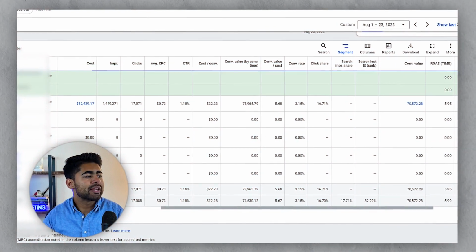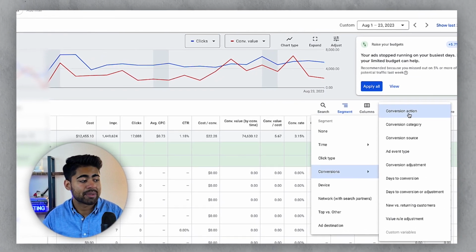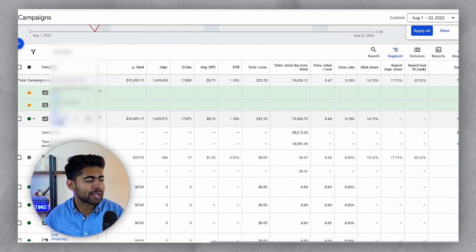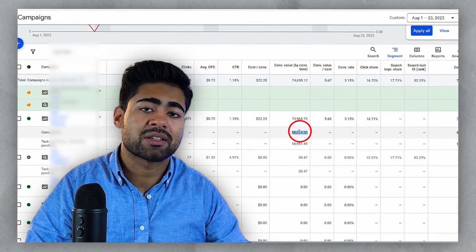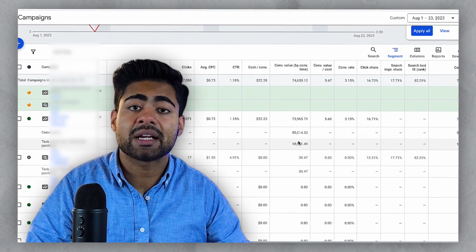However, there was a much deeper issue going on when we began work with this brand, and the deeper issue can be seen by just doing one specific thing: clicking on segments, going to conversions, and then conversion action, because this will let us know all of the conversion tracking tags which were firing during this time. And if we rank it by the cost, we can actually see there are two different conversion actions during this time. The first one was the purchase tag, which was installed directly via the Process app on Shopify. The second one was the GA4 tag, also calculating conversions.